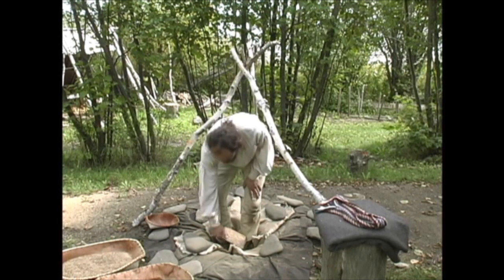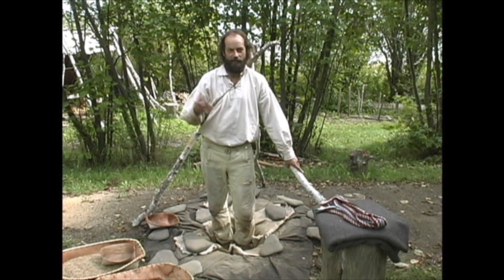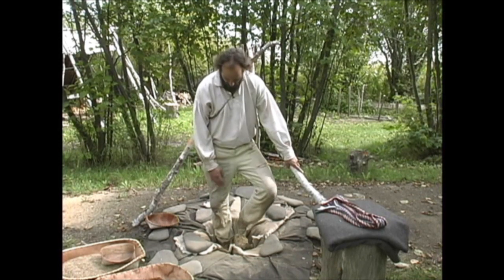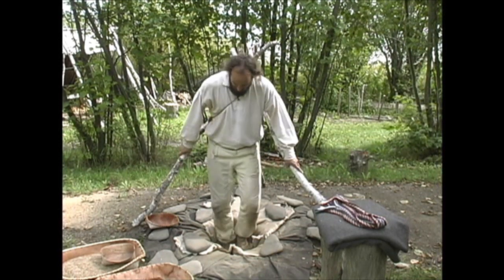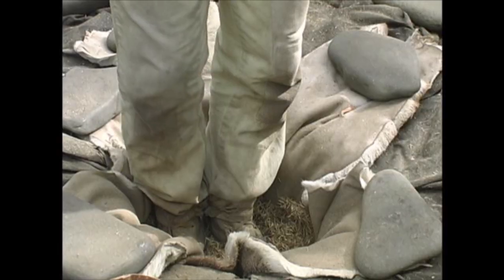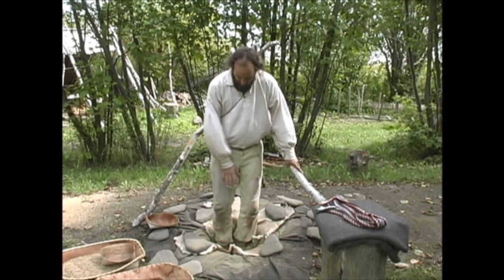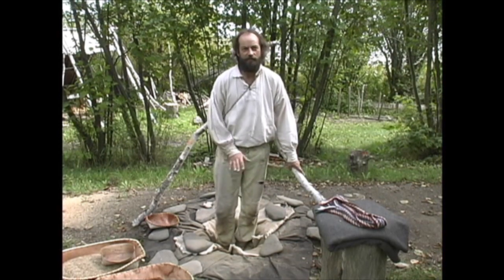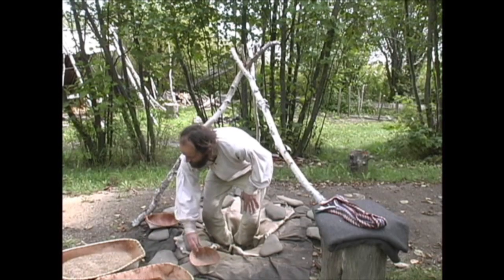I've dumped the still warm wild rice from the parching kettle into the pit here. I've got it lined with a clean deer skin and special moccasins to keep the rice clean. And here a dancing motion like this is done in order to mechanically grind that hull off of the seed. So this will be an ongoing process for about a half hour or more of steady churning like this, at which time I can put it in a winnowing tray.